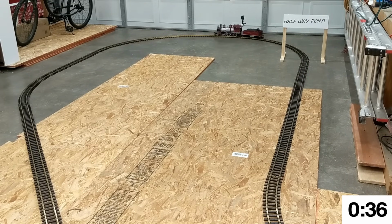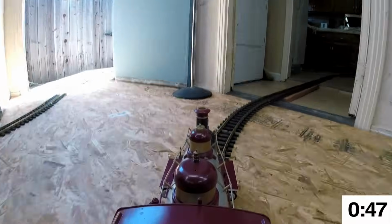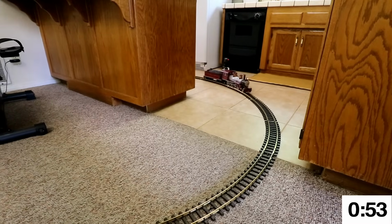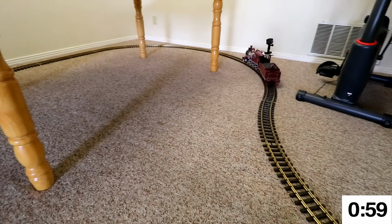33 seconds was the time at the halfway sign, so that's a very slow time compared to most of my other model trains. In fact, only 2 trains have taken more than 33 seconds to reach the halfway sign so far. But it's pretty cool that a 30-year-old model train is still running fine. This was literally collecting dust in a storage shed on my brother-in-law's farm for the last few years. It's good to let it run every now and then.